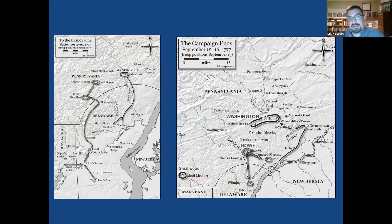Once the British have landed, there is some maneuvering through northeastern Maryland and northern Delaware with a relatively minor engagement at a place called Couch's Bridge on September 3rd. It's the largest battle in the history of Delaware. It's about 4,000 guys involved. But you can see here that basically they're going to parallel each other back across the Delaware state line into southeastern Pennsylvania. And that sets up the Battle of Brandywine that takes place on September 11th.